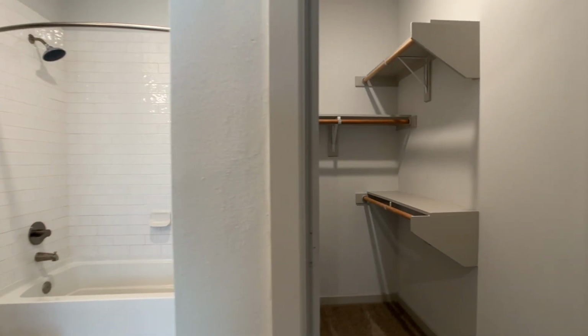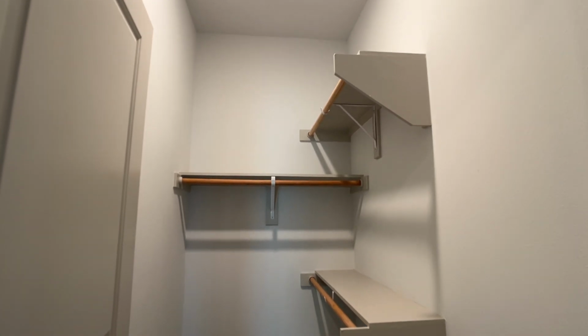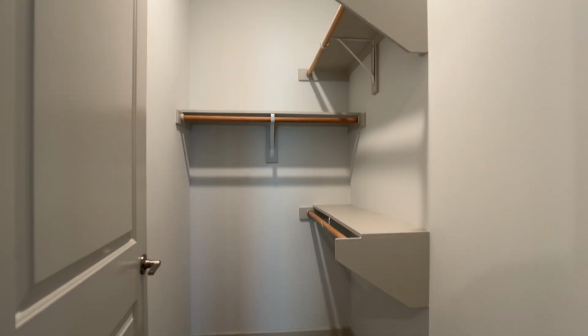Over to our right, we're going to be taking a quick look at this walk-in closet with your custom wood shelving.